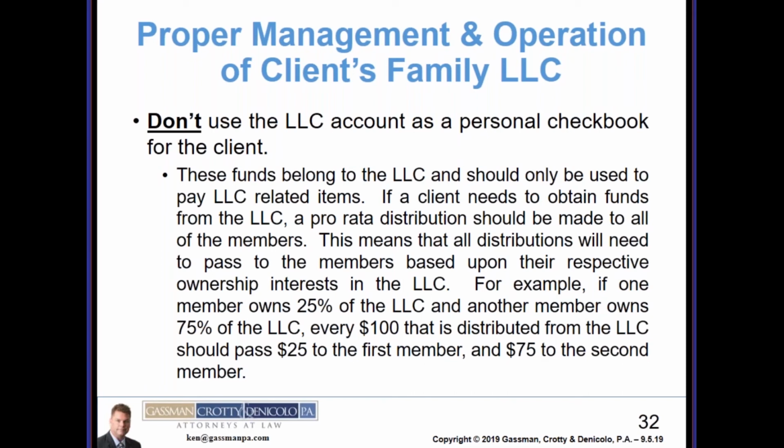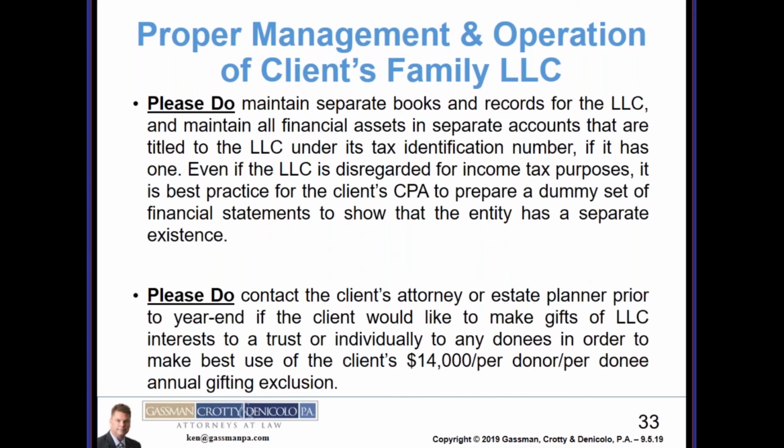You don't want to see the client paying their cable every month out of the LLC. You do want to maintain separate books and records for the LLC, even if the LLC is disregarded and will just be picked up on the grantor's personal 1040. It's best to at least have a QuickBooks separate record showing it being treated as a separate entity, even if it is not a separate entity for state law purposes.